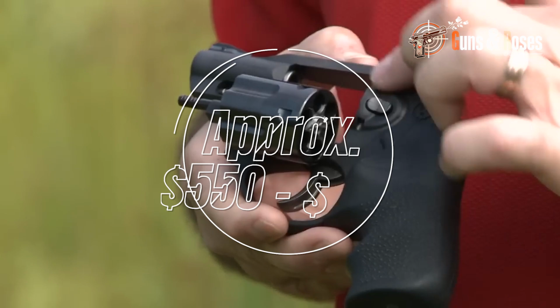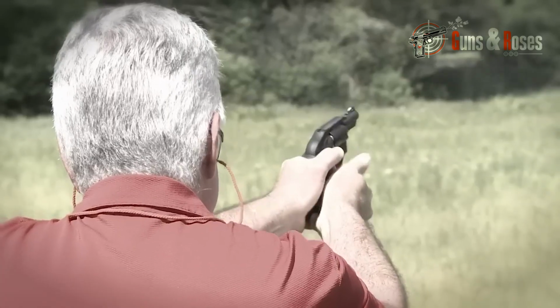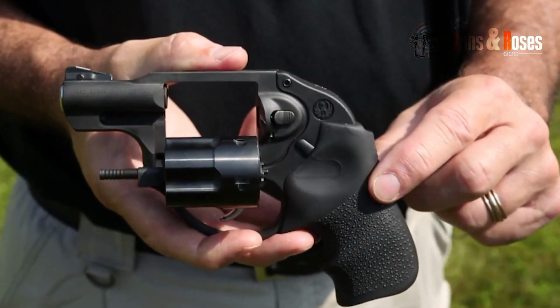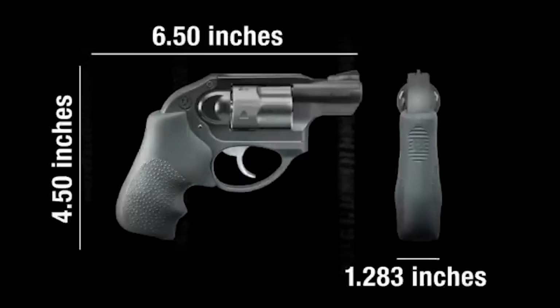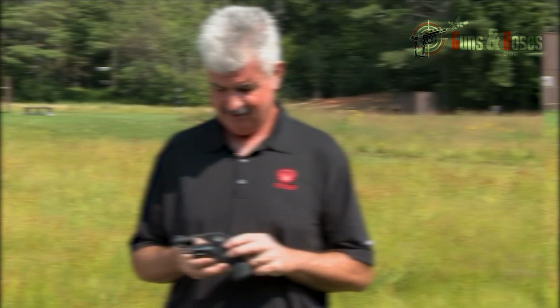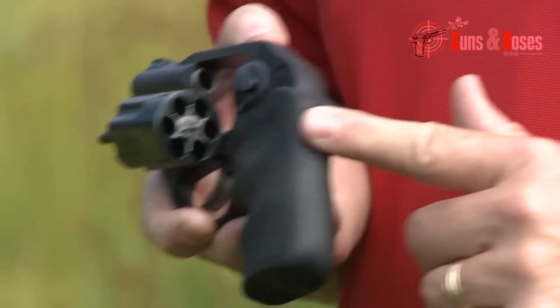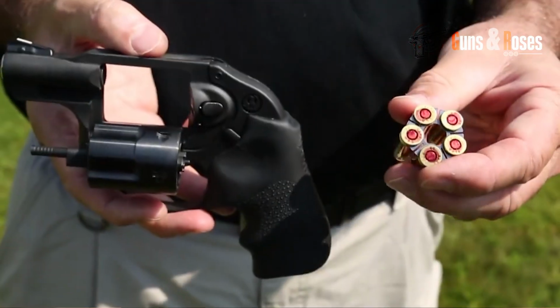At $550 to $600, the Ruger LCR is on the higher end for a snub-nosed revolver. While it is a quality gun with a solid reputation for reliability, many shooters find that the price tag doesn't quite match the performance. For a similar price, you could purchase a larger revolver or a semi-automatic pistol that offers better ergonomics, lower recoil, and more capacity.